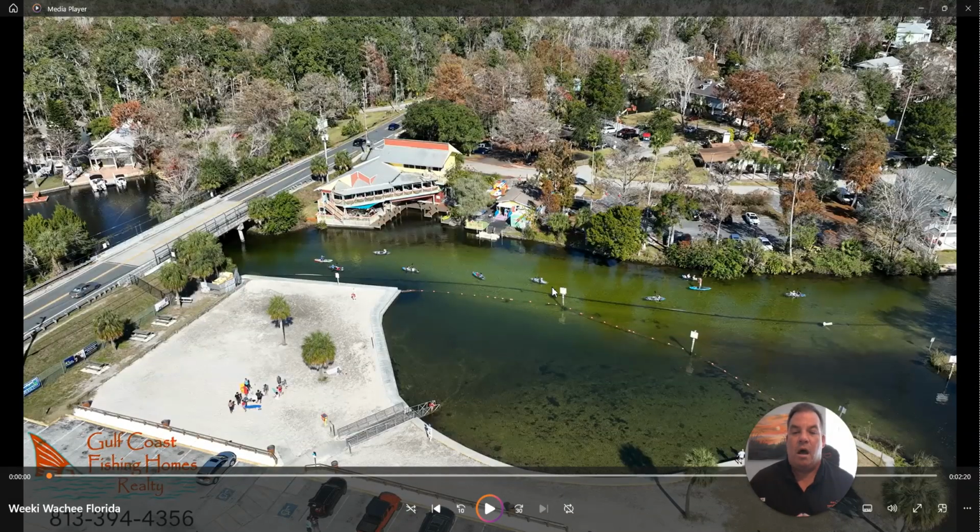I love it. My mom's from a small town in North Florida called Mayo, where you had the Suwannee River and you had all these springs. I love coming out, being on the springs, being in the spring-fed river, snorkeling, swimming with the manatees. It's just amazing. This is another cool part of the west coast of Florida in our area.